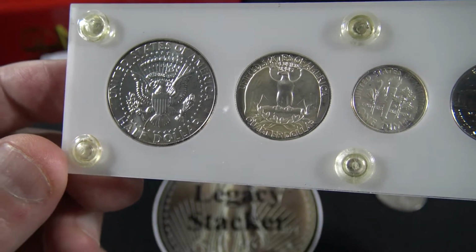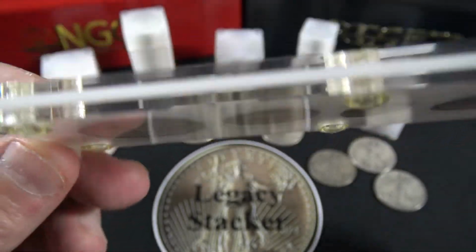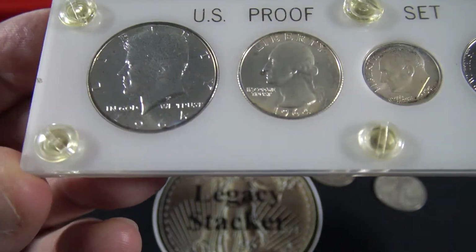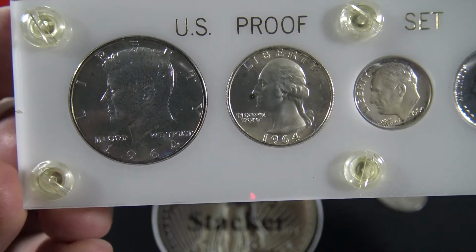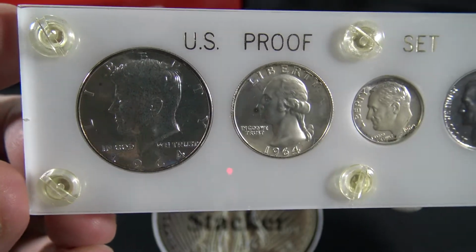I keep my proof coins either in an airtight capsule or a holder like this one, as I don't know how to remove a fingerprint from a proof coin with the mirror-like finish that they have.